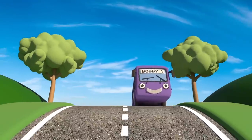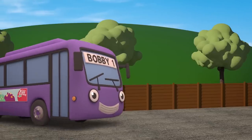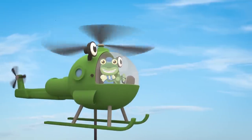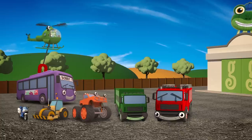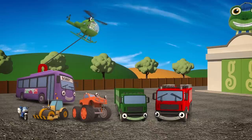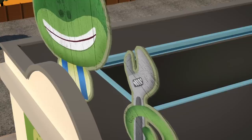Ah, here he is. Bobby the bus, just in time. Bobby's the biggest vehicle here. Helen, can you please lift Bobby to the end of the line? Oh dear, Helen, I think there's something wrong. Your winch cable looks like it's about to snap.